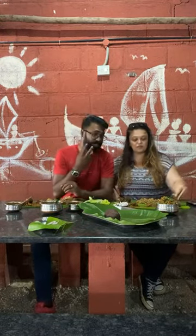Ragi mudde, you can say, doesn't taste like sushi, but you need to have that particular palate for it. Only when you have that palate, it'll be easier for you to eat it, and easier for you to love the taste of it. Not everybody can. I think you should try this thing. Okay, let's try that.